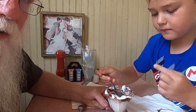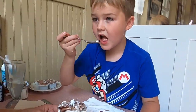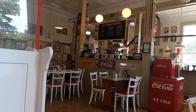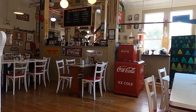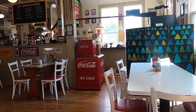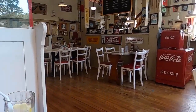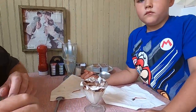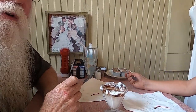Now that it's not as crowded, let me get you an idea of the inside of the place. This place has been around here for a very long time. We'll take you up by the counter in a minute and go through that way so you can get an idea. But this place is like a traditional ice cream stand.